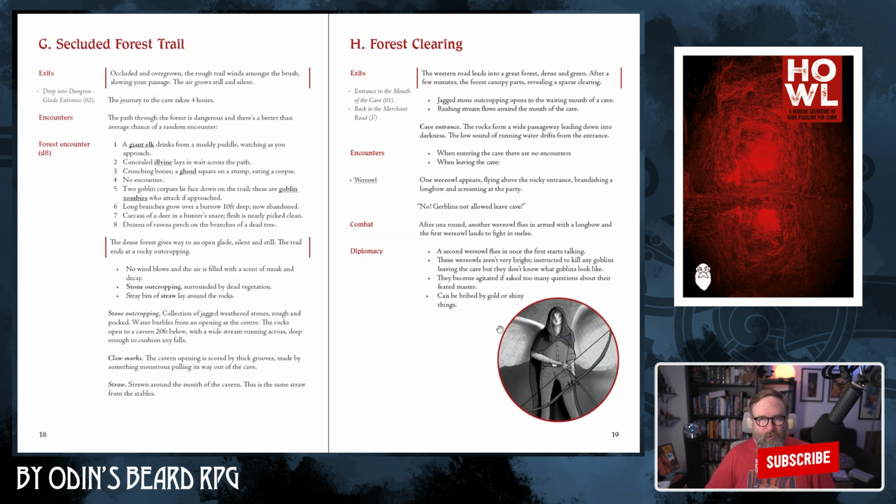So these wereowls, my players had a lot of fun with them, and I kind of played them up. This is an extension of that. Extremely stupid, easily deceived, easily bribed. A lot of fun to play. As you can see, "Gerblins not allowed to leave cave." So I had one of my terrible voices for the wereowls. "No, Gerblins not allowed to leave cave." That kind of thing. So they were a lot of fun to play.